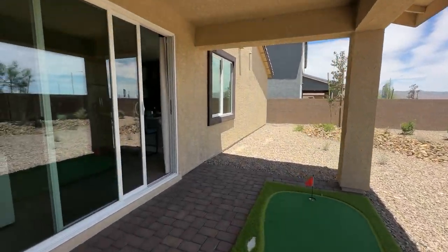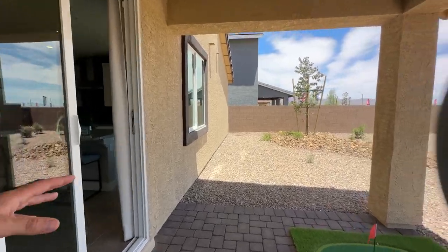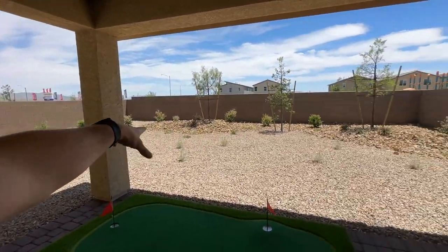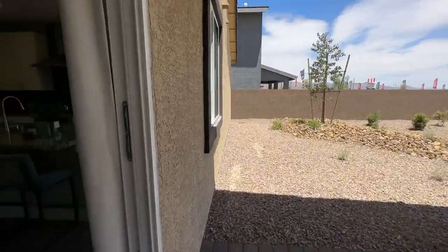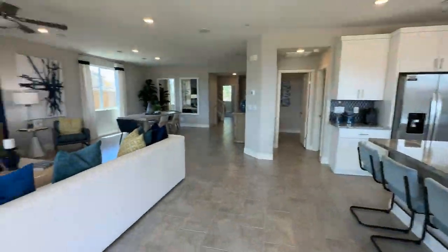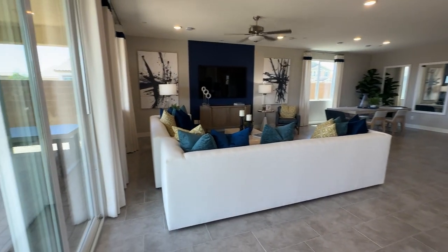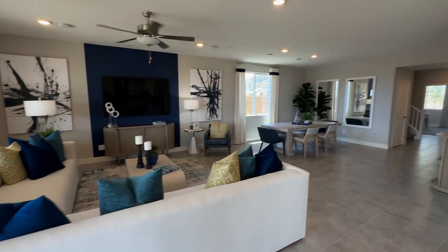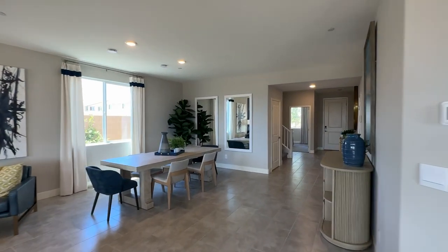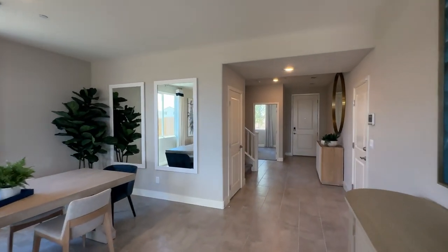Now, the backyard is not going to be landscaped. That's something you have to do after. All the rocks that you see right there is just going to be dirt. Okay, so you're going to have to spend, I would say, 20 to 25 grand in that backyard, depending on what you do. If you put in a pool, you're going to consider another budget of 60 to 70,000. So keep that in consideration.